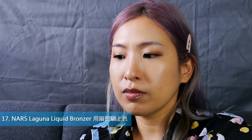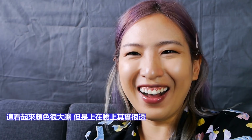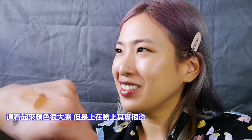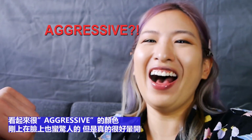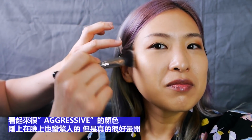Okay, so I'm going to use the NARS Liquid Laguna Bronzer. Ooh, I never tried this one before. It's very liquidy. Am I going to be orange? You're not going to be orange. Honestly, it goes on really sheer. If I show you my hand, it looks really dark and very aggressive. And when you first put it on the skin, it also kind of does, and you're like, whoa! But it blends really, really easily.